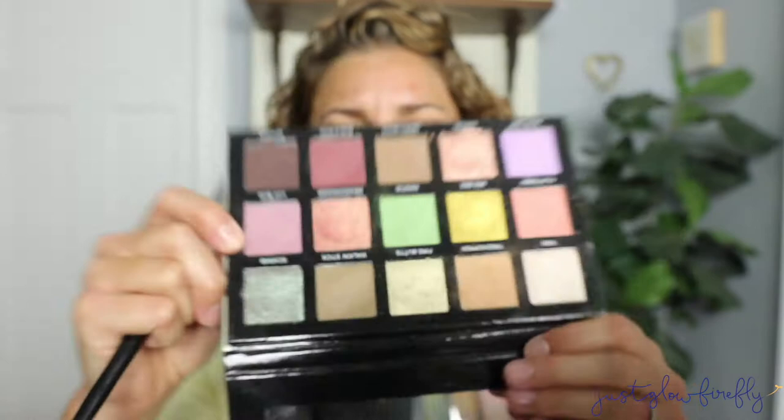Definitely a more kind of purple. Now these do have some kickback, so I do tap that off. Kind of like a purple lavender. These mattes are butter.